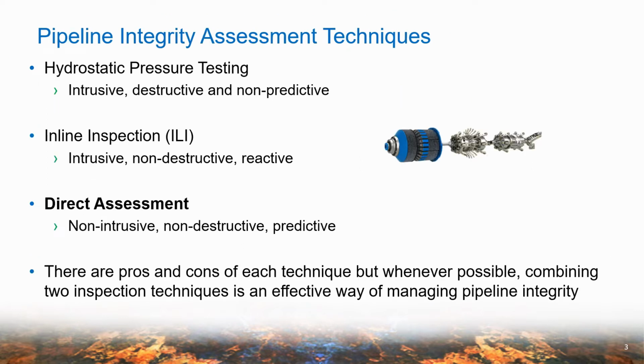So how can we assess the integrity of these pipelines? There are generally three known pipeline integrity assessment techniques. The first one, which everybody is very familiar with, is hydrostatic pressure testing, which is very intrusive, destructive, and non-predictive. It's a pass and fail test. You cannot really use it to predict future corrosion mechanisms or corrosion failures. So you do the test now, it's pass or fail, and that is it.